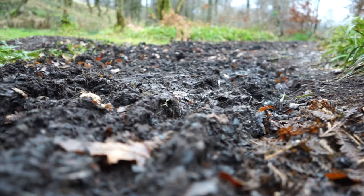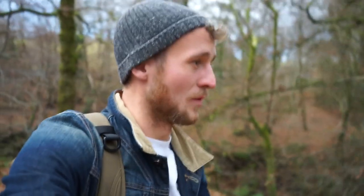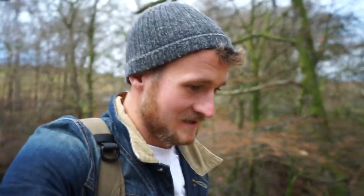So there's actually a lot of different paths leading around this place, and I guess it's just because the main path gets so overtrodden and people just keep branching off and going in different ways just because it is so boggy around here. It's quite crazy.